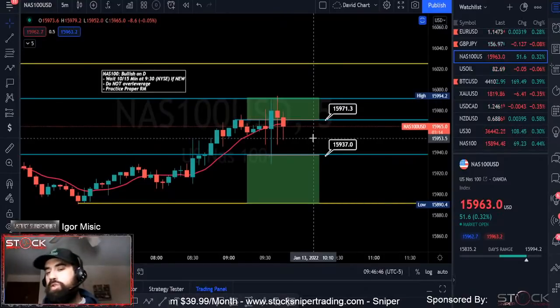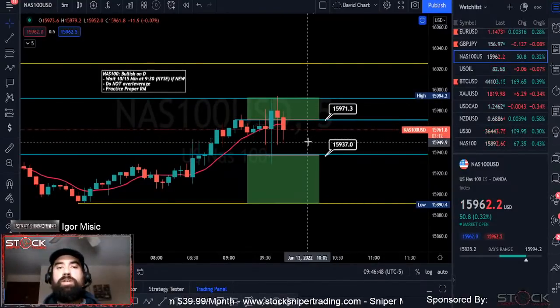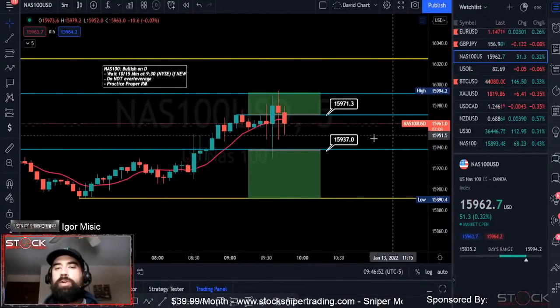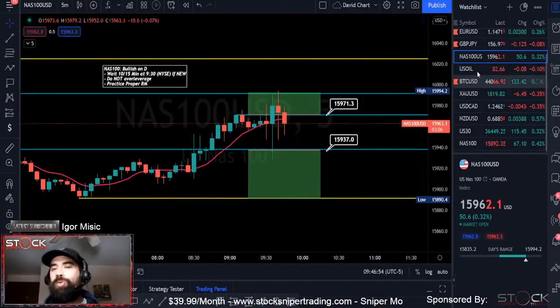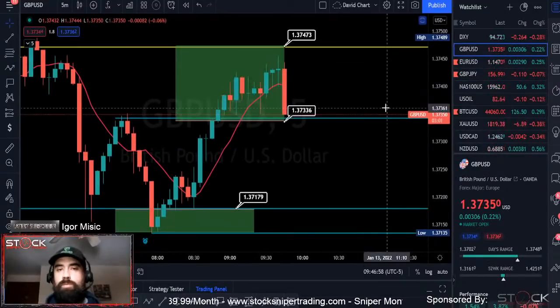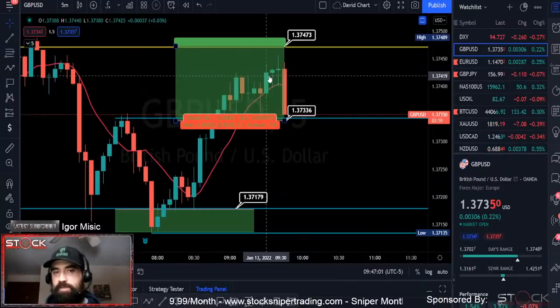All right. So we're going to stay for about 15 more minutes, guys. Judging by this action here, probably not going to stay for that long. Okay, we had good movements before. Market opens a little bit choppy. Let's check out what's going on with GBP USD. Remember I told you guys, eventual sell here.